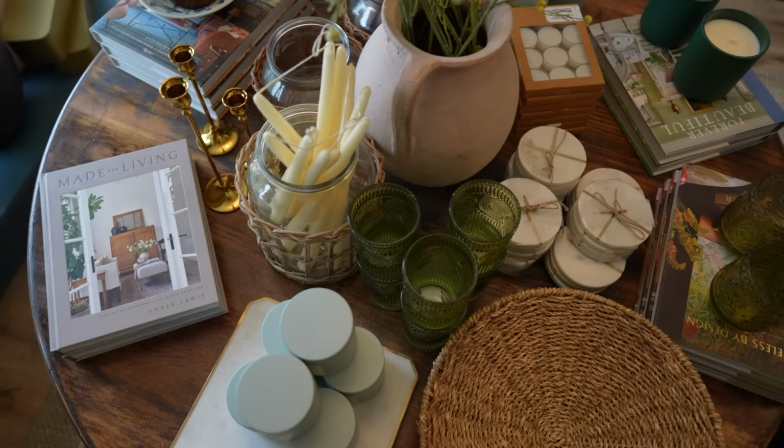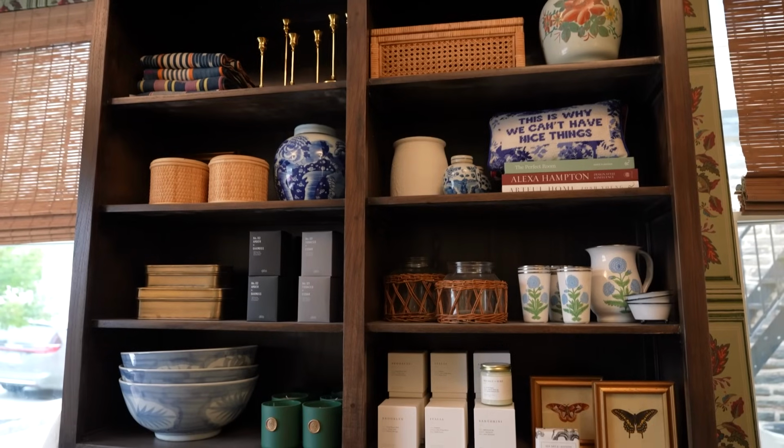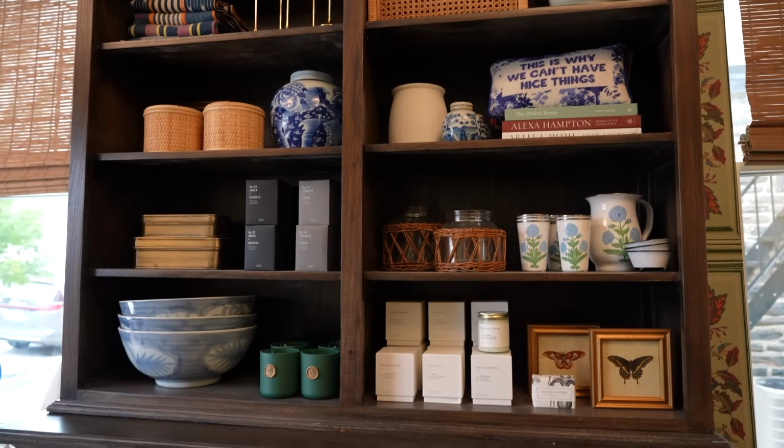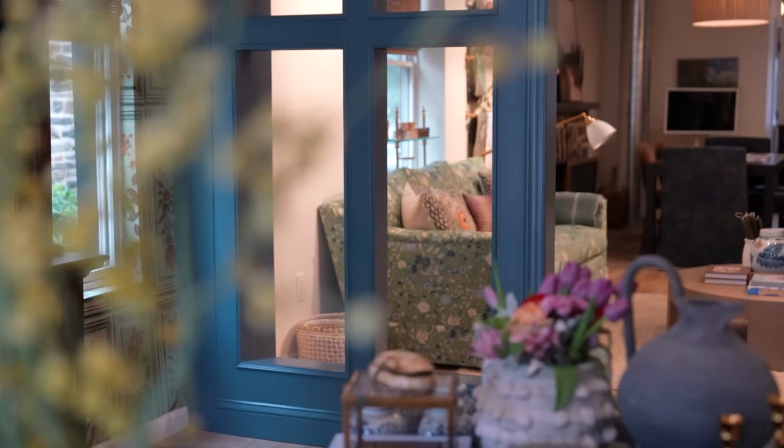And then about 2 years later, in September of 2022, we opened up our studio shop where we are today, where we have tons of accessories, pillows, furniture, rugs, all of that to service both clients and people who are walking throughout the neighborhood. There's a great coffee house 2 doors down, so a lot of times we get traffic from there. And we love, love, love our community.